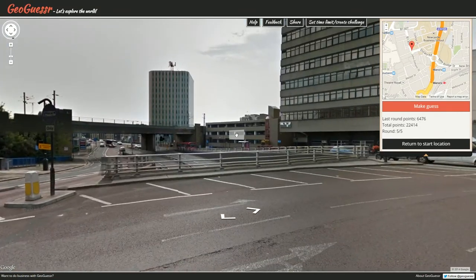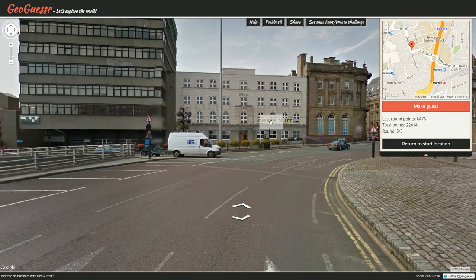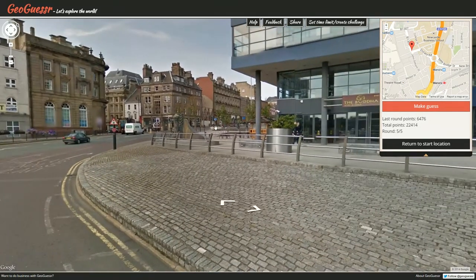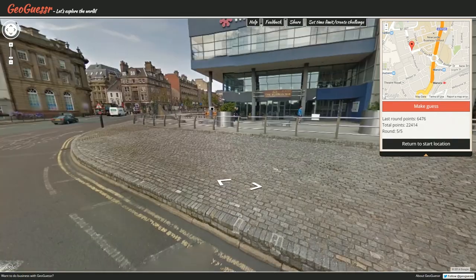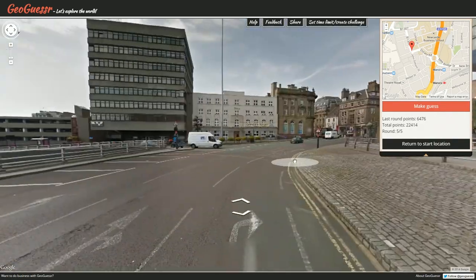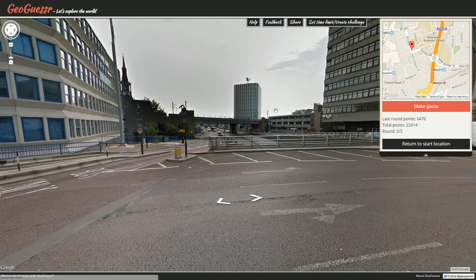Wow. I like this city a whole lot. This is a really nice city. This is the kind of city where I thought it said office toilets, and I was going to laugh, but, you know, I have an immature sense of humor. This is the kind of city I would like to live in. Got to say, it's very beautiful. I'm a fan of Newcastle.